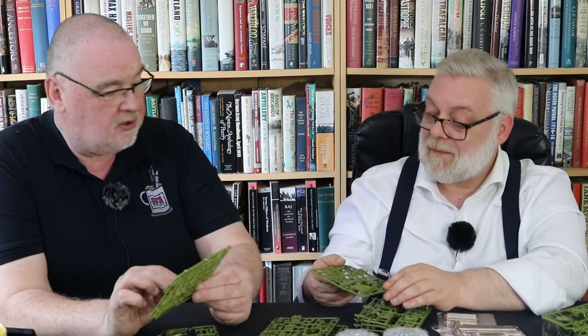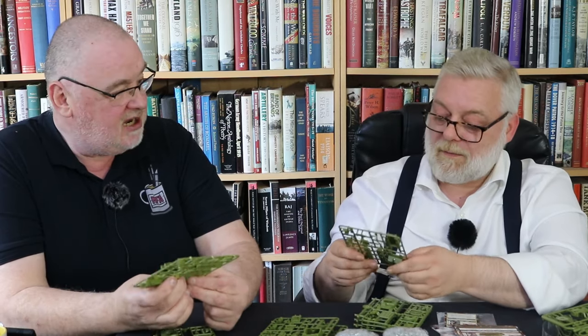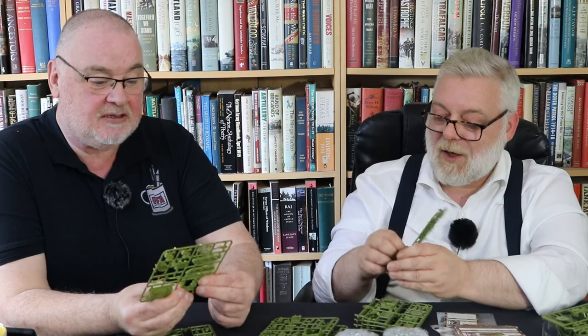I don't remember having any problems with these when I built one quite recently, and it was a Sexton that I built because we reviewed it when this kit came out. Well, the one thing that strikes me is the thickness of this body shell. It is a really, really solid piece of plastic.